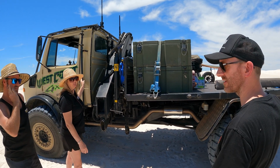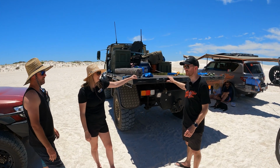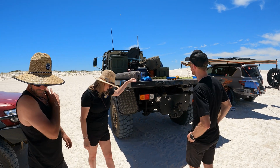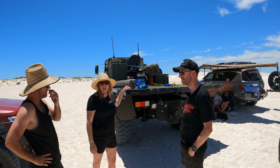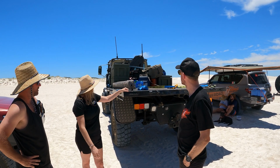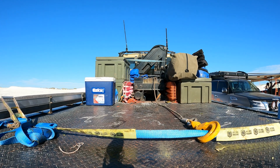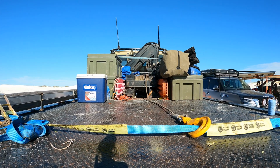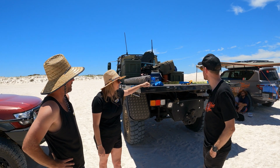I guess the main event's the winch, probably at the back. All right, so the winch on the back, what have you got going on there? Yeah, so there's definitely a party in the back on this one. Shaun has custom built a winch cradle on the tray for this Unimog. So we're running a 20-ton rear winch. 20 ton. It's got 90 meters of cable. The cable is steel, and am I right in saying it's 14 mil? Yeah, 14 mil.